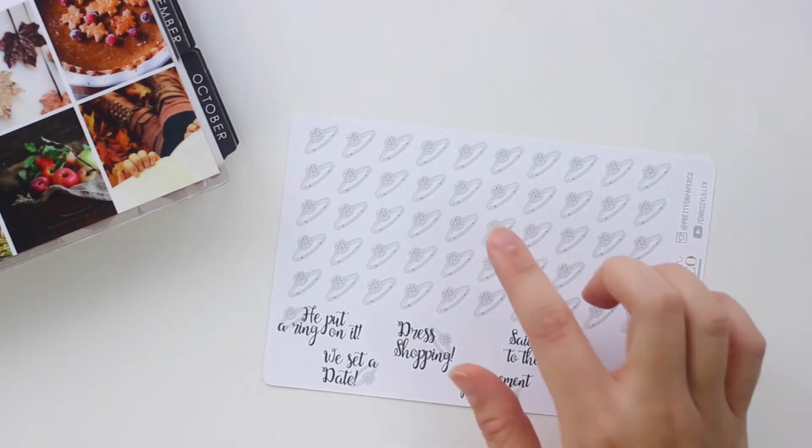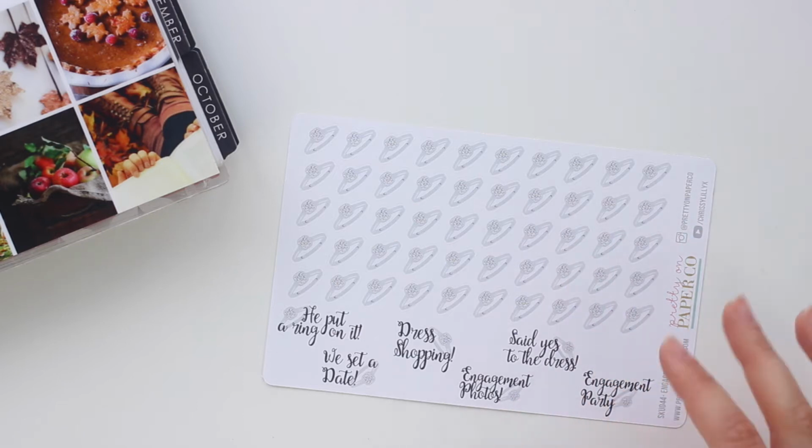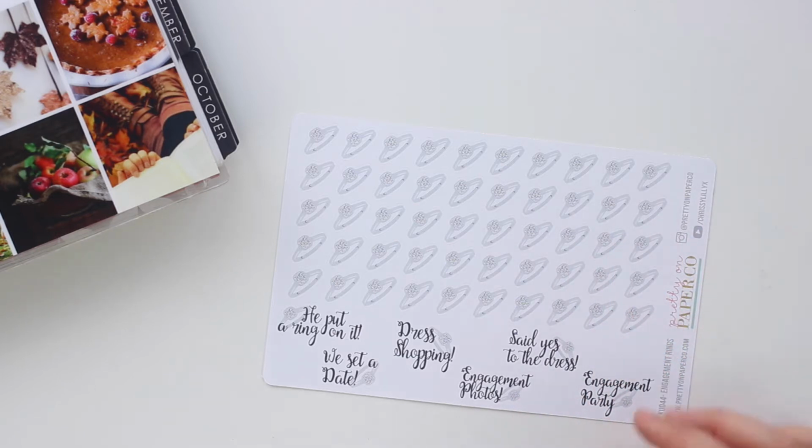So you get a ton of engagement rings that I drew. They kind of look a little bit more like my ring, kind of not. And then you have a few events down here as well. So he put a ring on it. We set a date, dress shopping, engagement photos, said yes to the dress and engagement party. So that is the first sheet.